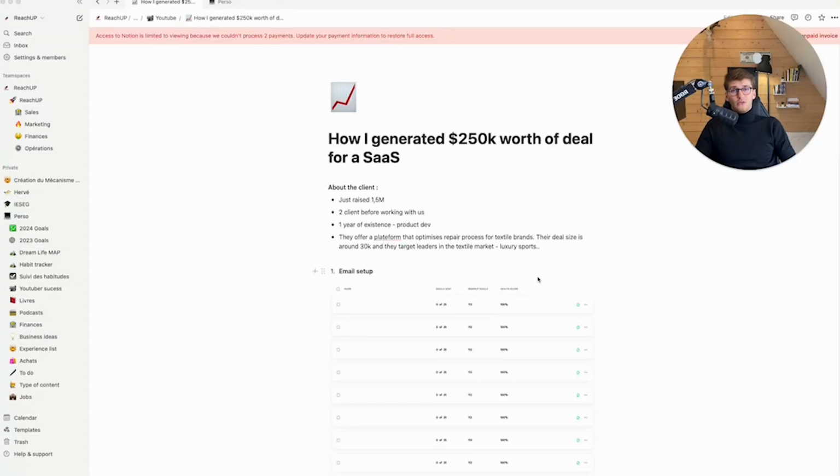Now let's get into the specifics of what actually worked for this client. After counting the numbers and double checking again, it was actually 250K worth of deals just with high ticket SaaS. When you forget 1 or 2 opportunities, the overall amount generated for the client changes a lot.